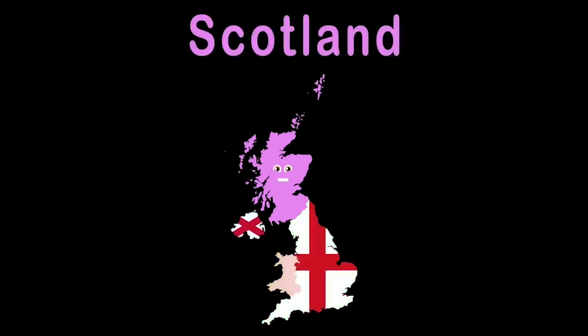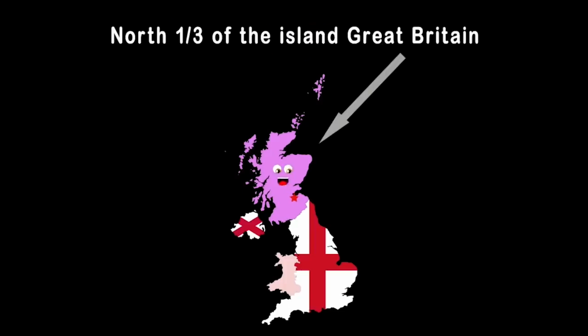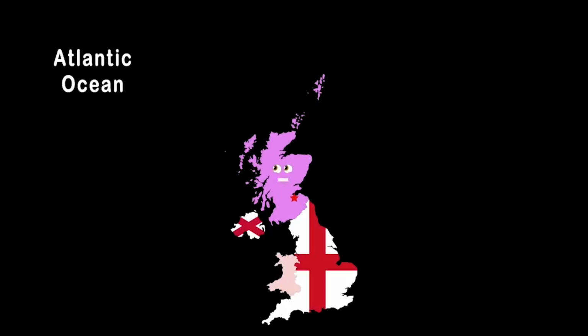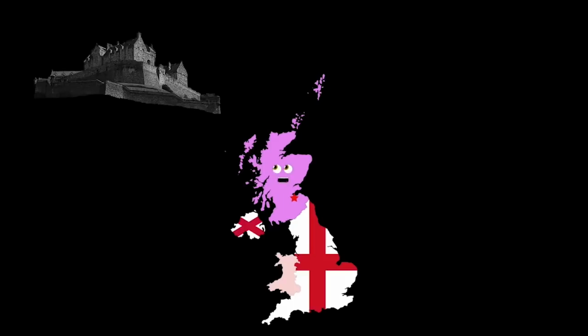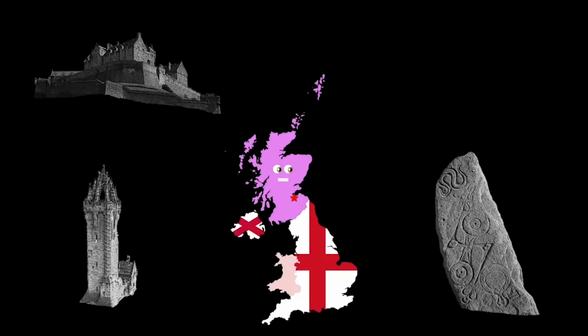I'm Scotland, my capital's Edinburgh, a country covering the north third of the island, Great Britain, that I am sure. I share a border with England to the south, and I'm surrounded by the Atlantic, North Sea, and Celtic Sea down. Home to Edinburgh Castle and Wallace Monument, and the Pictish Stone referred to as the Stone of the Serpent.